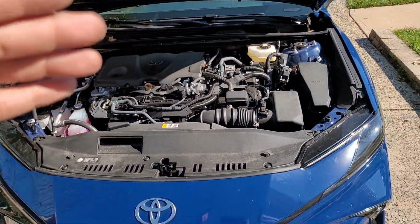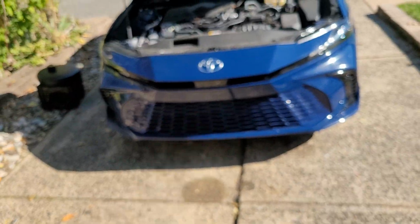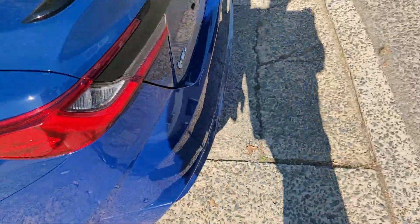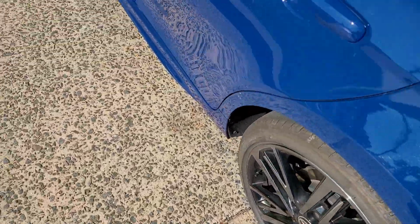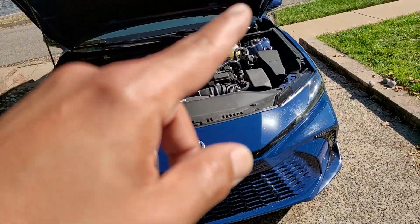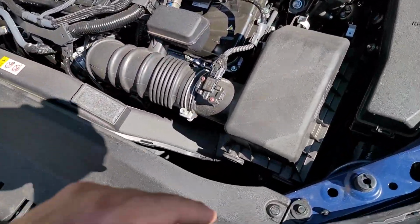Brand new. Looks like an actual Prius. But this is a Camry. Why do I know that? Because let's walk around back. Because that's where it says Camry. But it's designed after the Prius. And the Prius came first. And this is HEV. So hybrid electric vehicle. Whatever the hell that means.